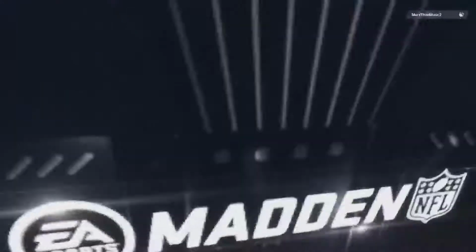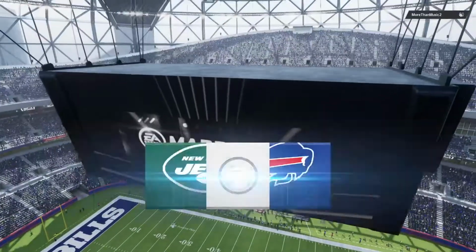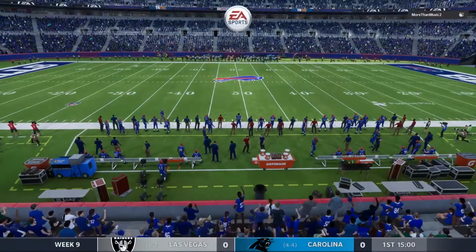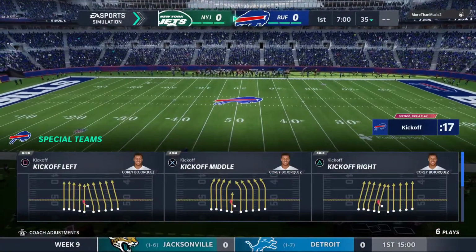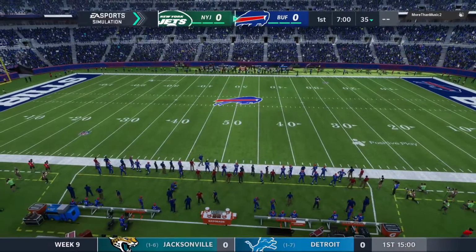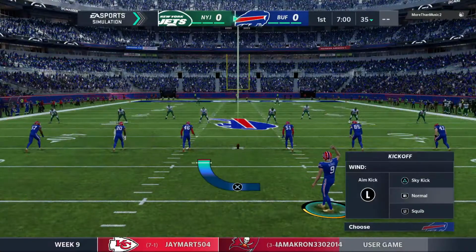EA Sports coverage of the National Football League is on the air. The scene a few moments ago, here it is. It's unlike any other in sport as both teams made their way out of the tunnel. These folks are fired up as their guys are ready to do battle between the New York Jets and the Buffalo Bills.